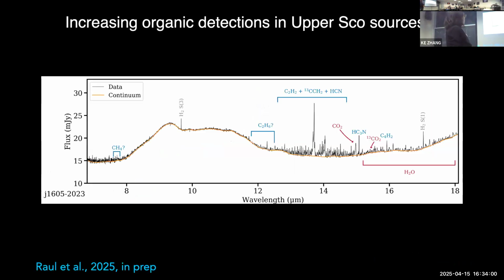And also when you look at the oldest disk, the upper disk samples, even their lines are much fainter. Interestingly, you do see more organics. So you see those long carbon chain molecules and more complex ones, which are rare in the younger samples. Those are preliminary, but we think there are some evolutions and we are working on it.